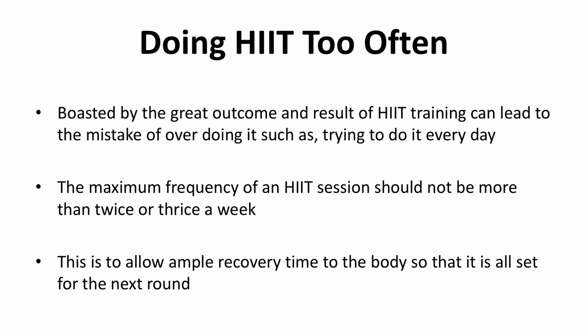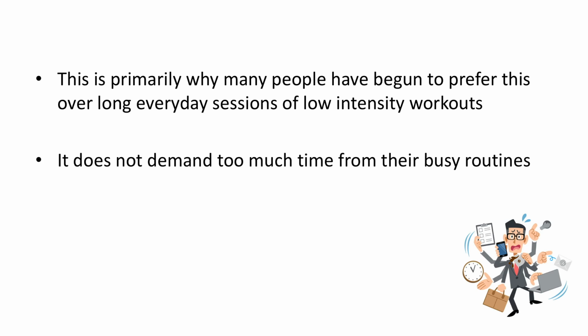Doing HIIT too often. Boasted by the great outcome and the result of HIIT training can lead to the mistake of overdoing it, such as trying to do it every day. This is not good for the muscles at all. The maximum frequency of a HIIT session should not be more than twice or thrice a week. This is to allow ample recovery time to the body so that it is all set up for the next round. This is primarily why many people have begun to prefer this over long everyday sessions of low-intensity workouts. It does not demand too much time from their busy routines.